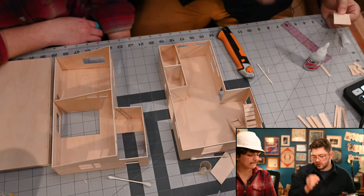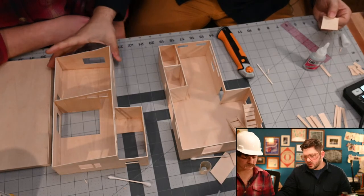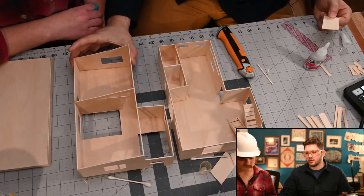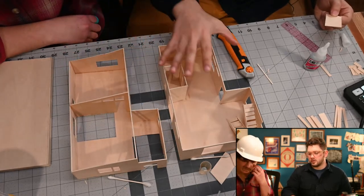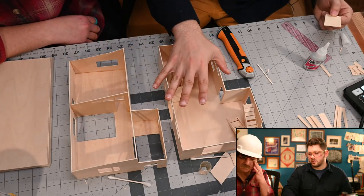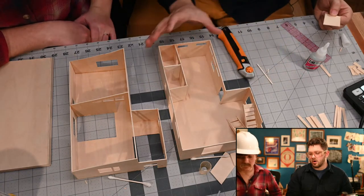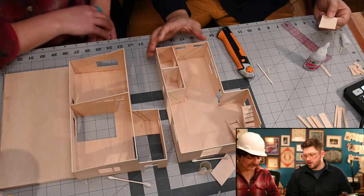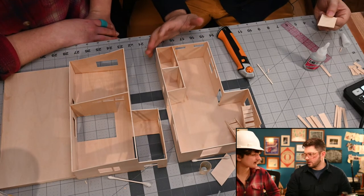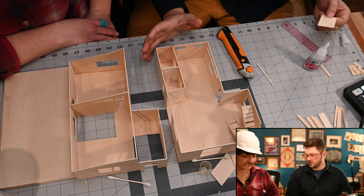So there's a walkout basement, so I didn't model it, but the house is actually three layers: upstairs, first floor, basement, all with this exact same footprint. So we're calling it 1,000 square feet, and when you finish the basement, it's 1,400 square feet.